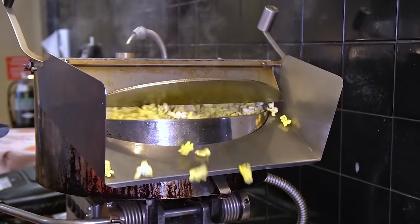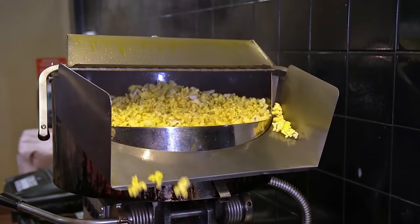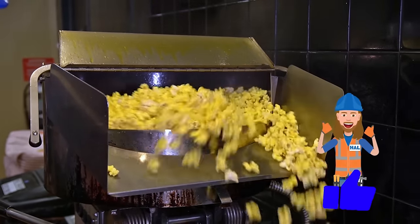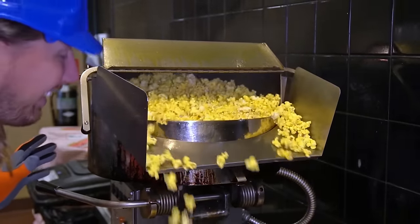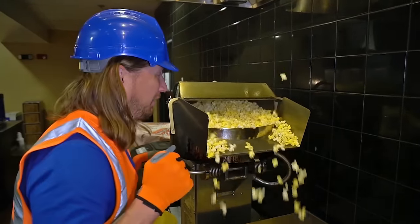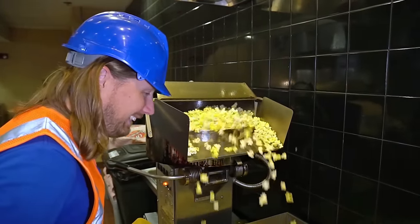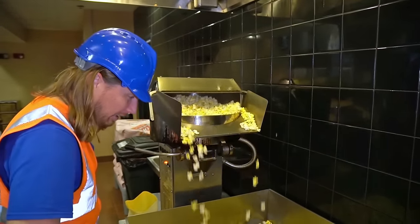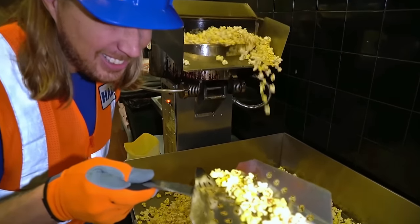Here it goes. Oh, that looks amazing. Look at all of that popcorn. Oh, and it looks like it's got a lot of butter on it. Ooh, it smells so good. Oh, yes. Nice fresh popcorn. Look at it. Doesn't it look great?